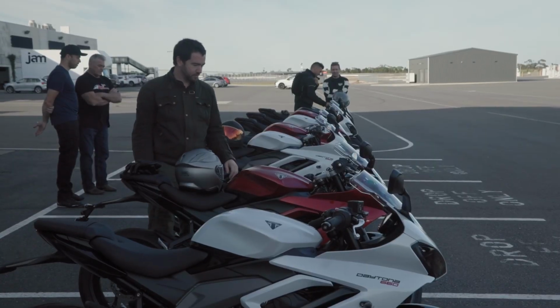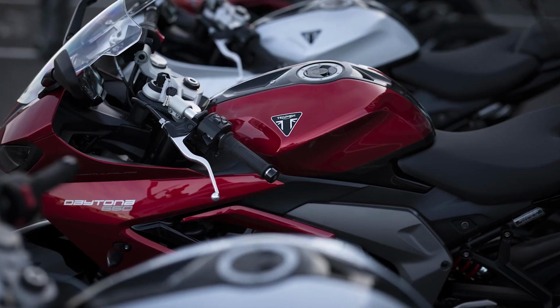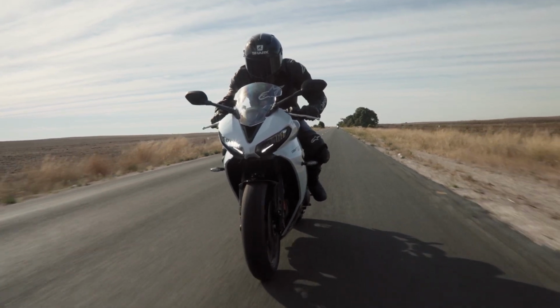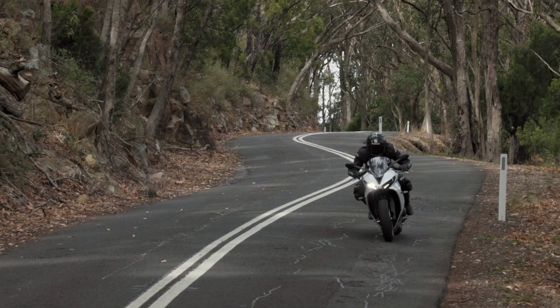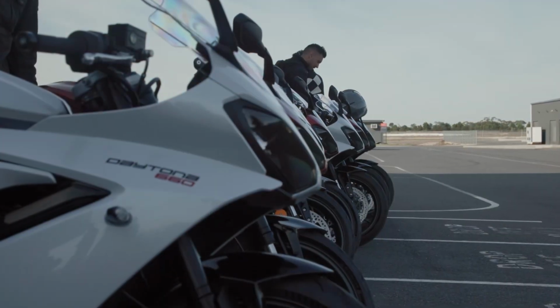It costs $14,790 ride away, which is pretty sharply priced. And for that, you still get lots of quality componentry. You get big piston Showa forks at the front, a Showa rear shock, really good electronic features, three riding modes, adjustable traction control, cornering ABS. The quick shifter you can add as an option.